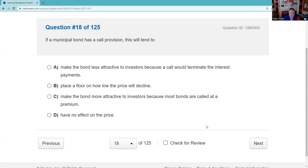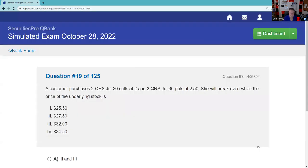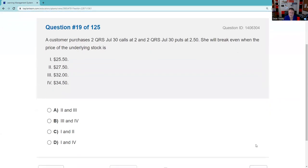I have no effect. Don't ever take warm, fuzzy bailout answers like, you know, you can't figure it out. No, the call provision is advantageous to the issuer. So you should definitely know that zero coupon bonds are not callable and treasury securities are not callable. So if you're worried about call risk, you might want to do that.